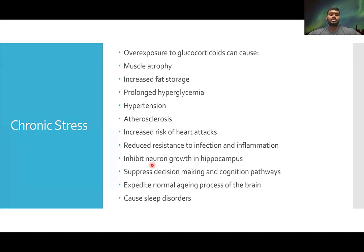But also, chronic stress can cause suppression of decision making and cognitive pathways for similar reasons. It can expedite the normal aging process of the brain and can finally cause sleep disorders because you aren't able to sleep as well. There's a lot of issues with the hormones for sleep because our stress hormone is combating our normal sleep cycles. Because for sleep, you have to be calm and at ease, but in a fight or flight response or in chronic stress, you're just trying to do the exact opposite. So it can cause an imbalance in your body and can cause a lot of issues such as sleep disorders.